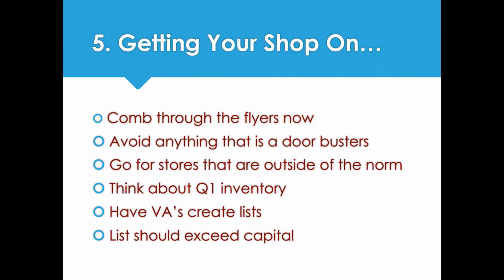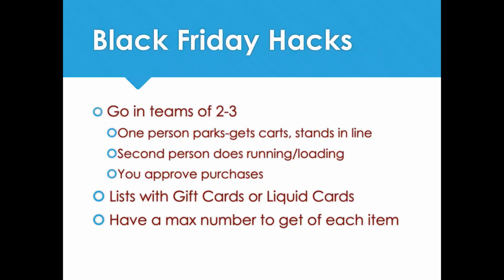If you have $10,000 to spend on Black Friday, then that list should be $15,000 to $20,000 of potential items that you could purchase. And be clear about how many you want to purchase, because it is easy to get caught up in the emotion. And before you go out there, make sure you're really clear on what your buying criteria is, so that you're not buying things that aren't on that list, because it's easy to get in that frenzied buying mode and to buy things that aren't going to be really the best for your business. If you are going to shop out, I recommend shops of 2 to 3 people.